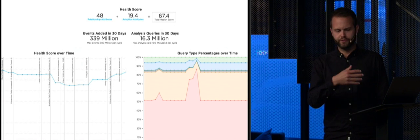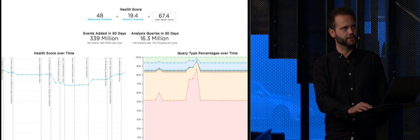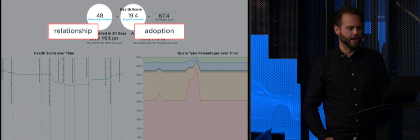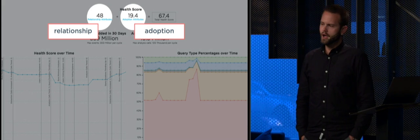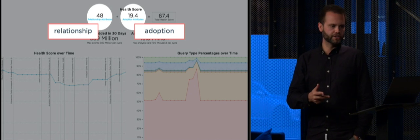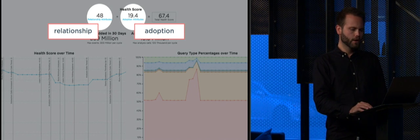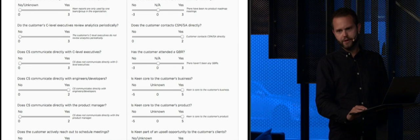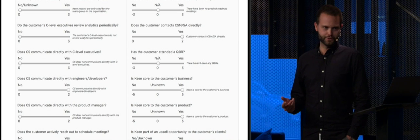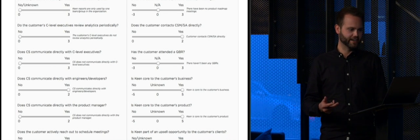To the right, we have some contextual information about their query usage, and everything below that's pretty technical. But at the top, we have these two numbers that comprise our health score. So our health score is comprised of these two big buckets that we talked about a moment ago, relationship and adoption. Right now, relationship is manually entered. As you might imagine, there's not a great API for understanding if your product is strategic or not, or if the CEO shows up for check-ins.